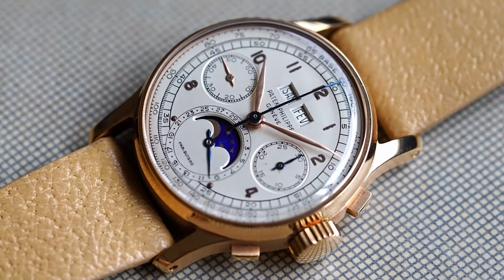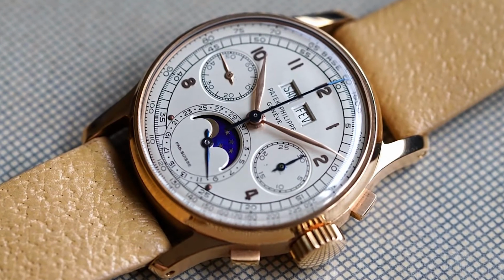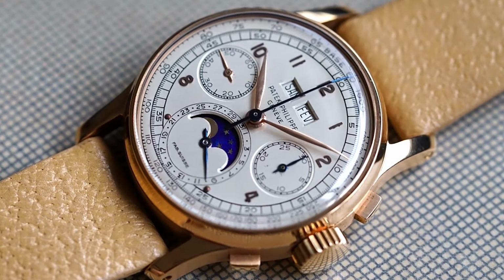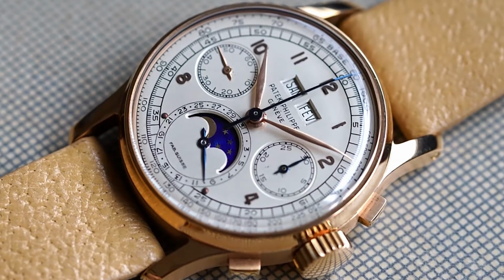part of a super limited edition of only 4 pieces, and this watch was number 1. If you look at the back of the watch, you can see the small number under the serial number, which means that this one was the first one to be made out of the 4.